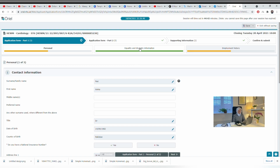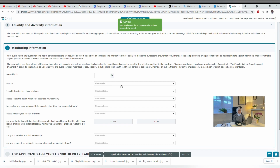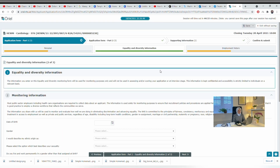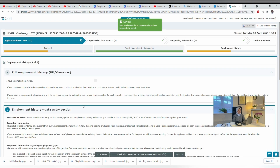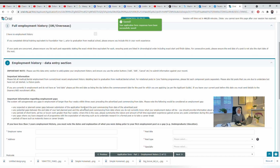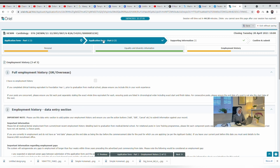Then it will take you to equality and diversity. It is just for monitoring purposes. It asks about ethnicity, gender, etc. And then it takes you to the next step, which is employment history. In employment history, you have to write all your experiences, and if you had certain gaps, you have to elaborate them with reasons. Then is your part 2.